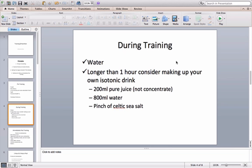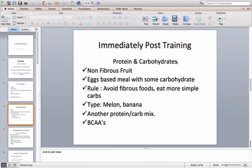In terms of ratio, you're looking at probably about 200 milliliters of some pure juice, whichever one you like, with 800 milliliters of water, and a little bit of sea salt in there as well to replace the electrolytes that you lose when you sweat. But if you've been doing a blast fitness camp, or if you're doing personal training at the FA Fitness Studio with Mike or myself or any other trainer, then I would certainly suggest that water is enough for that session.